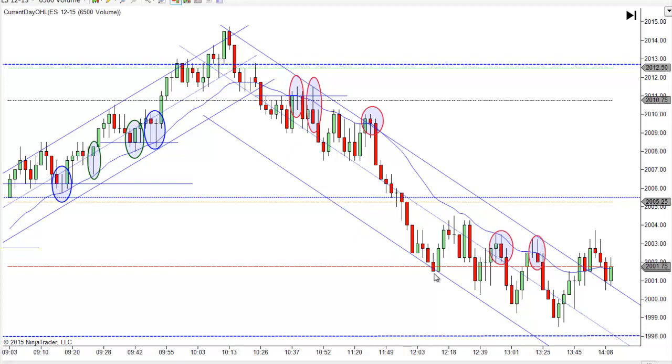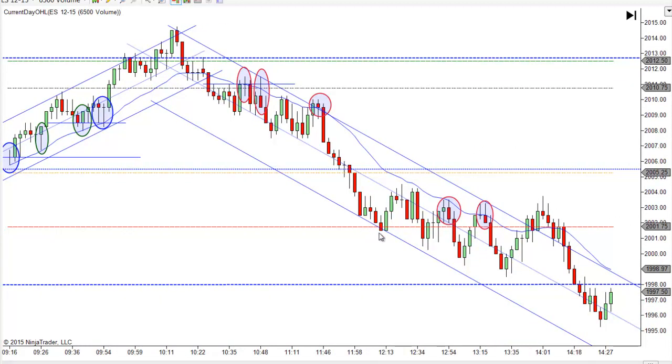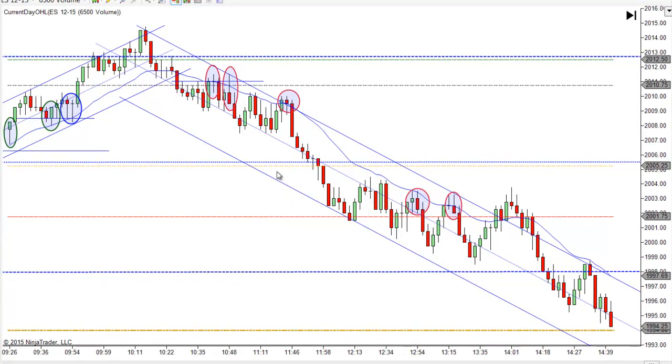Boom. And where does it bounce? A perfect measured move. I may not have this quite right. It's probably more like that right there. It's a perfect measured move down as far as the two-tiered channel. And that's how you would have had this line already there, by just getting a perfect measured distance from there to here.